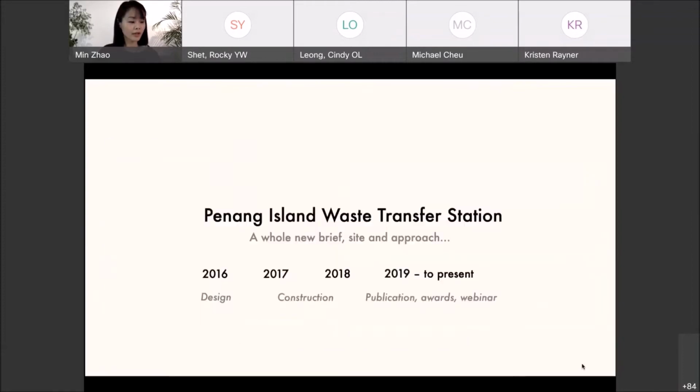So back in 2016, the MBPP, Majlis Bandaraya Pulau Pinang, had to cope with a higher demand for handling the waste on Penang Island. So they couldn't just go through the Ampang Jajar Waste Transfer Station. They needed a bigger site on the island to cope with this demand.